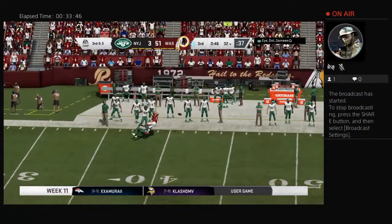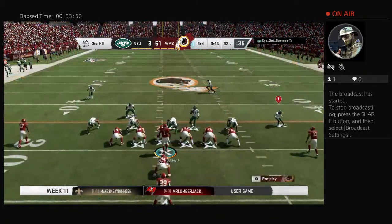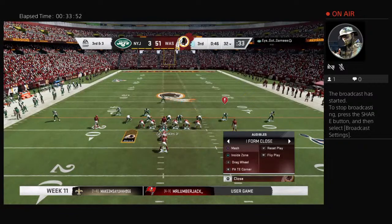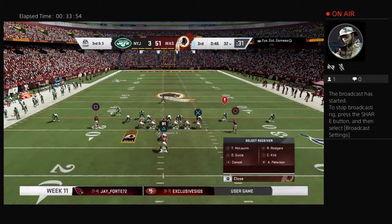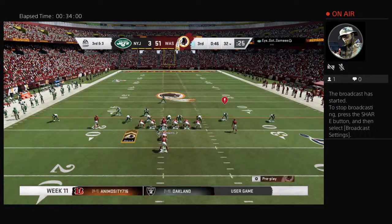A second down pass play there, but it's incomplete. Well, this at least is the right idea. I think they've got to get the tight end more involved. He had just one target in the first half, incomplete. Now incomplete here with the first target of the second half. Yeah, it should not stop them at all from going back to him, though. Find him.